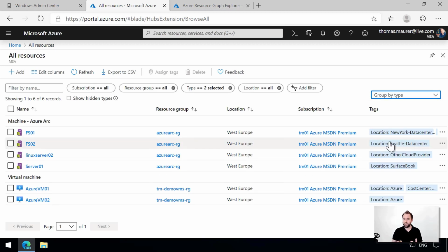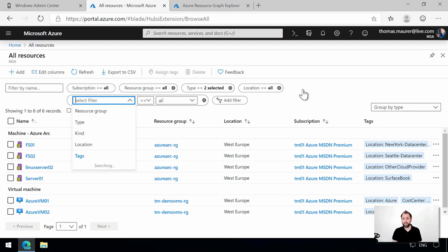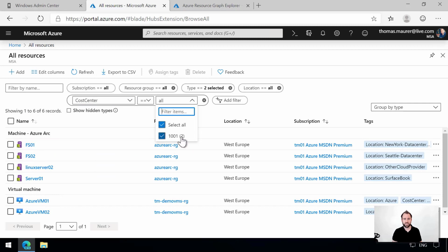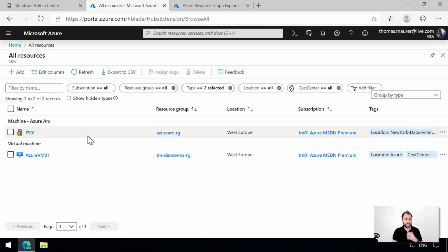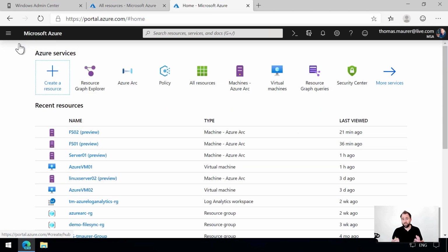I can also group these now, so I get a better overview about which servers are Arc and which are virtual machines in Azure. I can then also filter, and I can use tagging. So I have a tag for cost center. I want to see all my VMs in cost center 1001. And you can see here now, I can see all my servers, whether they run in Azure, on-prem, or at other cloud providers. So I can see they all belong to the same cost center in one single view. Well, that's great, right? So we have the view now, but there's much, much more.